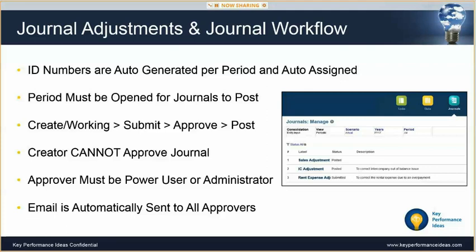This should be nothing new for us because when we look at, let's say, your ERP system, that period has to be open for data to come in. Well, same idea holds true for your journals. There are actually different statuses that we have for the journal, and that will either be working when you create the journal, then when you submit a journal, approve a journal, and post a journal. So this way you can track and see where that journal rests within the system. And for some security eyes for journals, the creator of a journal cannot approve the journal. You must have someone in between to approve it. Now, the approver has to be considered a power user or an administrator within the system. So again, security is going to be heavily involved when it comes to working with journals.